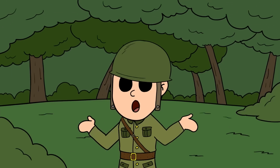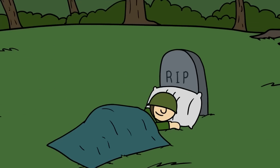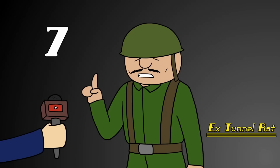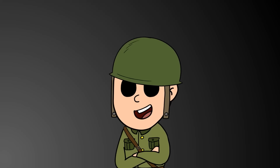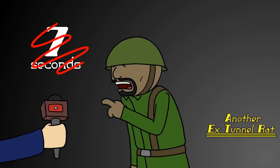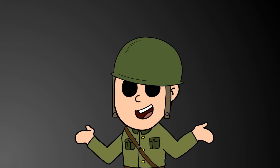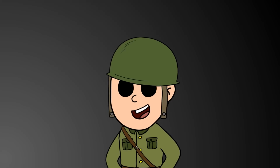Now, we already know this line of work is extremely dangerous, but the life expectancy was probably the lowest I have ever seen. A former tunnel rat said the life expectancy for him and the soldiers going in was about 7 seconds. Yeah, you were expected to survive after going into the tunnel for 7 seconds. Another soldier said that instead of 7 seconds, the life expectancy was actually 2 days or less. And who was right? Well, we may never know, but what I do know is either way, there's no way I'm stepping foot into those tunnels.